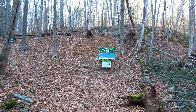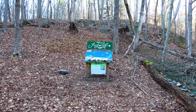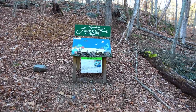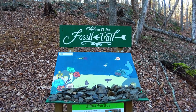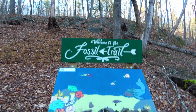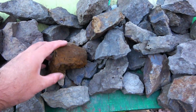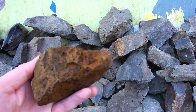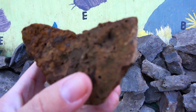Yeah, so up here is this little display thing here. So I guess these are fossils that he found in this area. Let's see what they have here. Oh yeah, there's some fossils in there. There's some, looks like some shells and stuff in there.